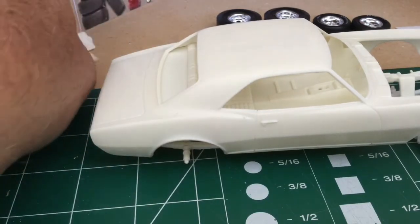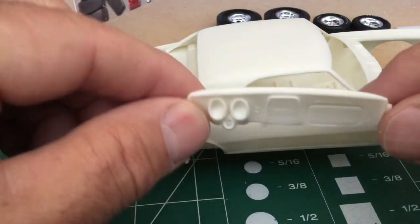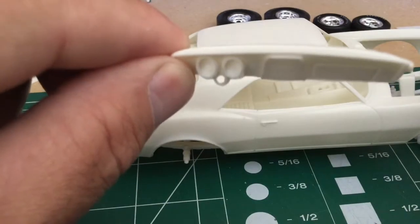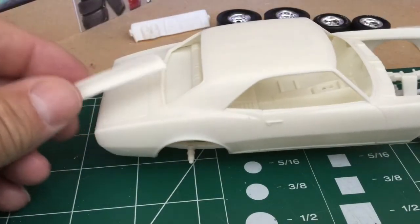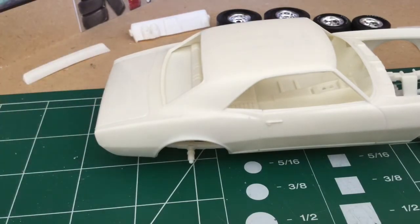I am, however, going to go with, sorry about seeing my big old hand there, I am going back with the original dash though. That's 100%. I love these old Camaro dashes. So I'm going to do that. I'm going to use the little short spoiler that goes in the back. Did find a couple of traction bars.